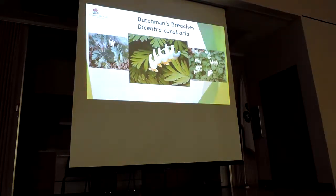Dutchman's breeches. I wish they would have called it pantaloons. Really cool little flower. It has some parsley-like leaves on it. Gets about 6 to 12 inches tall, and then it shoots this panicle of little white pantaloon flowers. Short-lived spring ephemeral.